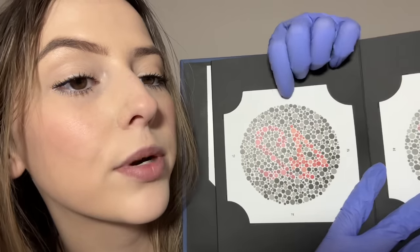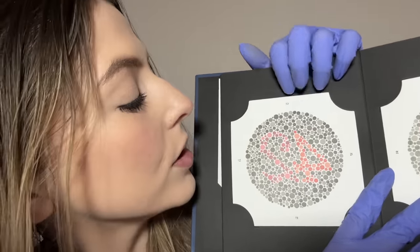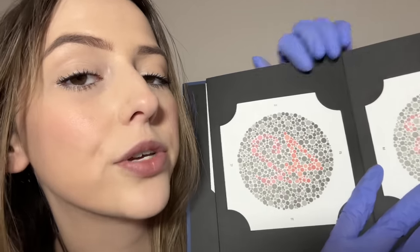Okay, and how about on this side here? Do you see any number in this circle here? Good. The number is 42. Very good. Okay, so as far as your colors go, I don't see a whole lot of difficulty there or any issues.